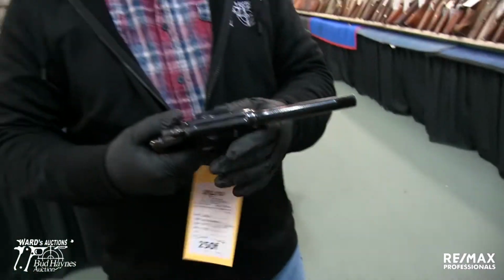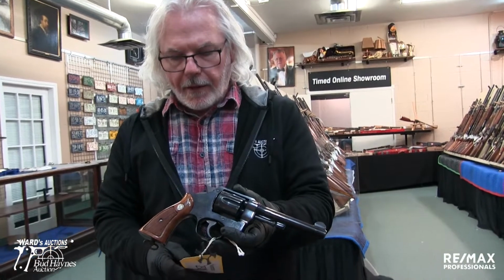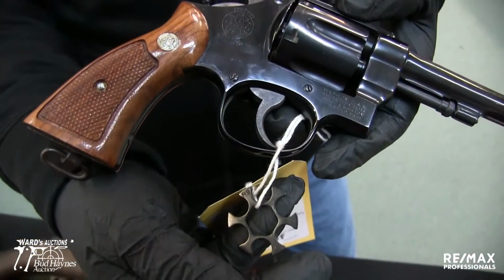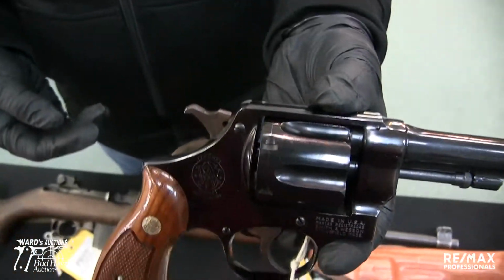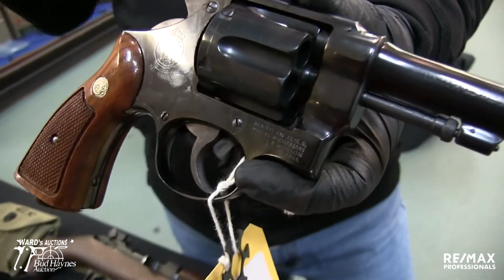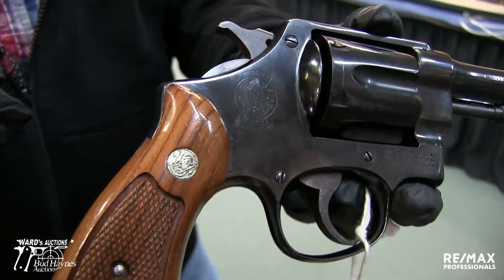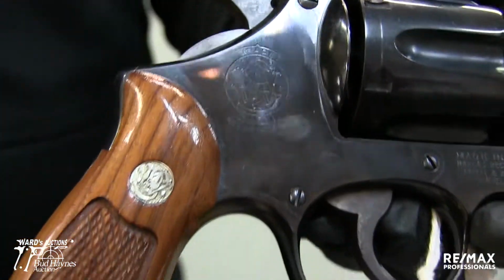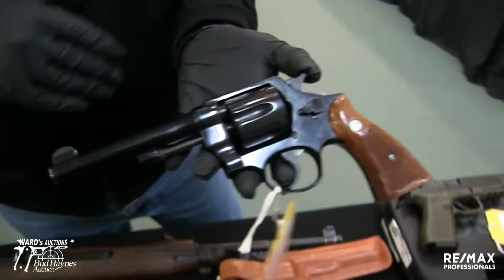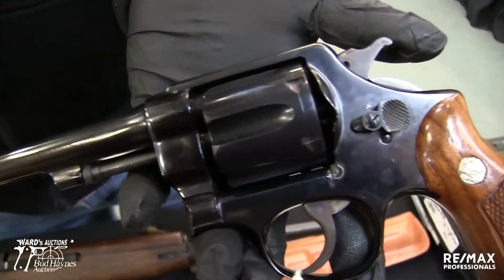Foxtrot, this one has a letter to go along with it. Brazilian contract, I believe it was. And it's 45 ACP, so it comes with 1 moon clip there. And there is a lot in the sale that gives you the opportunity to buy more moon clips for it. If you read the letter that comes with it, it talks about it being a Brazilian contract and then going back to Smith & Wesson, getting factory refinished, and the factory Brazilian markings removed from it. And so that letter does come with it.